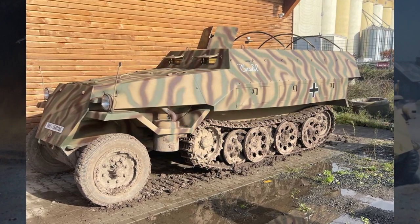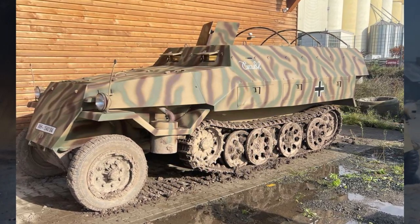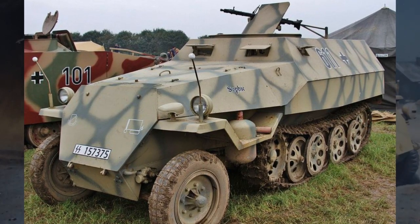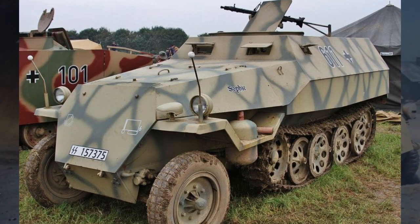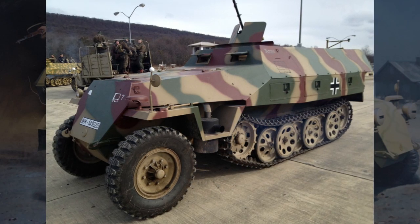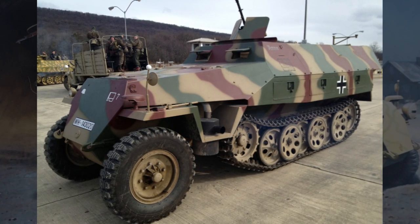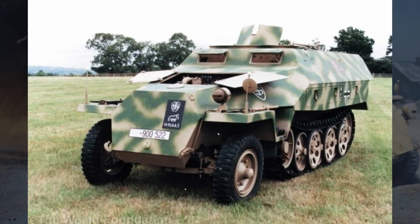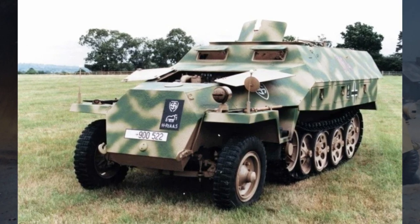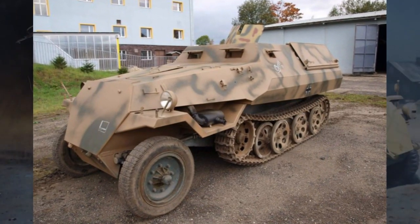The Sd.Kfz 251 set a benchmark for the design of armored personnel carriers, combining the mobility of a wheeled vehicle with the protection of tracks. Its half-track configuration offered a balance of speed, off-road capability, and troop-carrying capacity, influencing the development of subsequent APCs. In terms of military strategy, it revolutionized infantry tactics by providing mechanized mobility to infantry units. It enabled rapid deployment of troops to the front lines, enhancing their combat effectiveness and maneuverability on the battlefield. Its legacy can be seen in the design of contemporary APCs and the tactics employed by modern armies today.